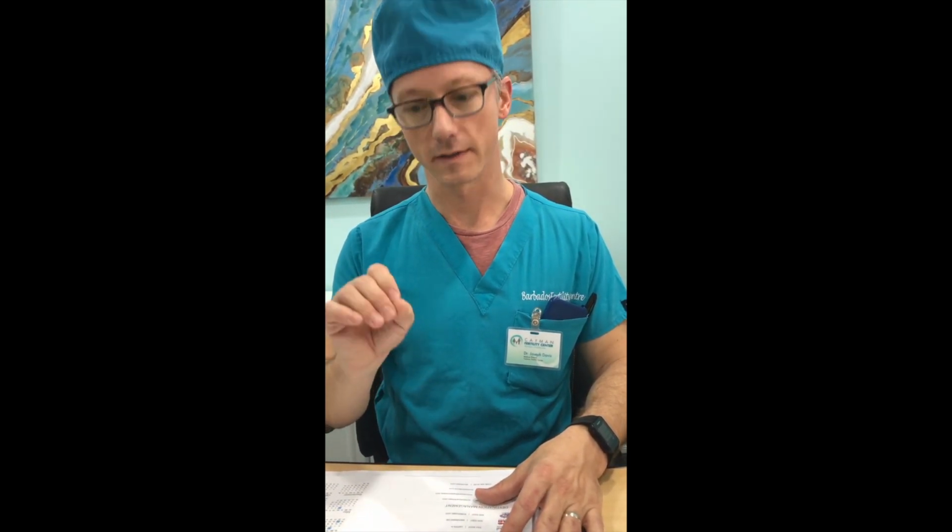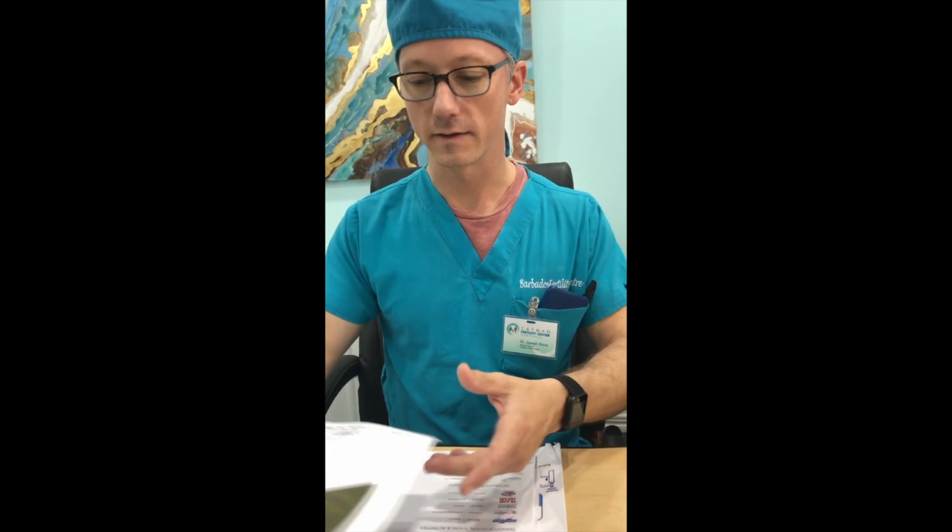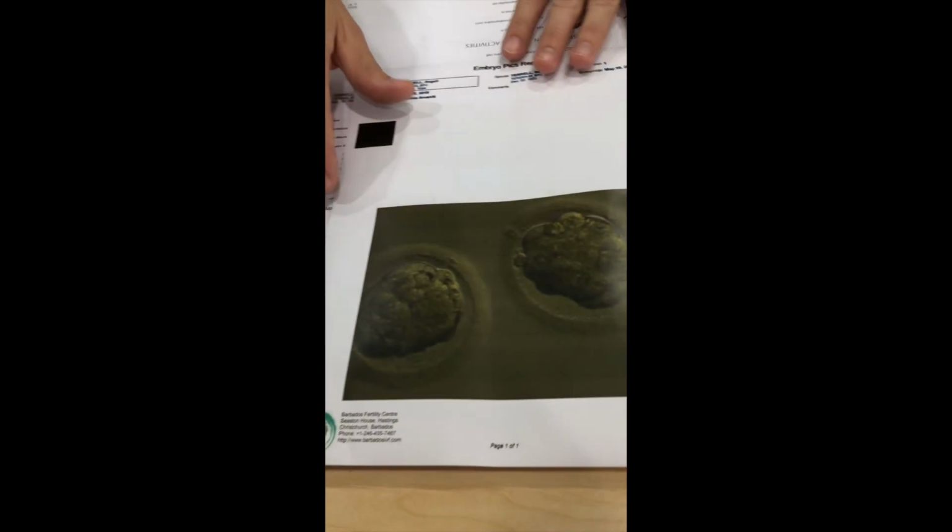We can't give it a number and letter grade at this stage because it's not quite there yet, and that's why. So sometimes you'll see like a 3AA or a 2AB. They're not fully expanded to that level. So what I can show you is expanding. Yeah. No, they're definitely growing. And the other key thing is that they've progressed all the way along.